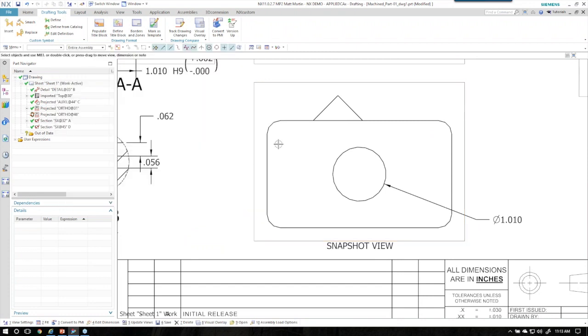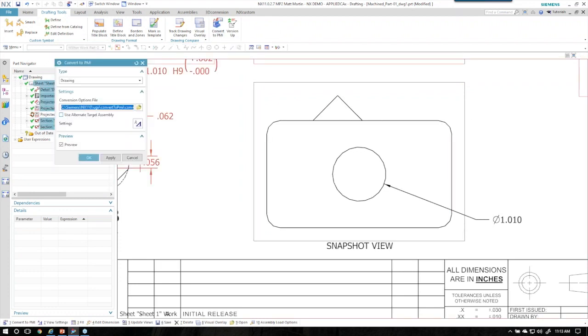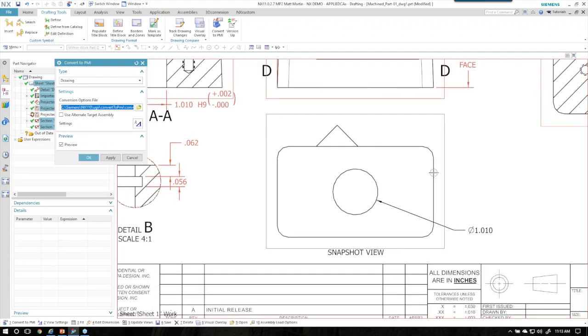It is possible to do associative extracted edges, old terminology for NX. For really large complex parts, you extract those edges into drawing views, then you can draft against those drawing views. Well, if I do that, then convert to PMI isn't going to be as robust. When I go into the convert to PMI tool, this is not even highlighting at all that it's a view that I can convert over to PMI.